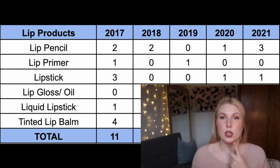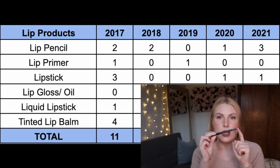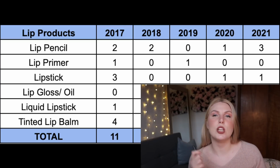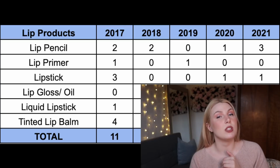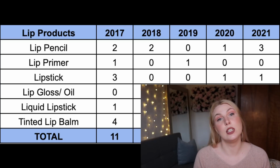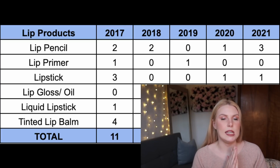I am wearing a Charlotte Tilbury lipstick today. I'm wearing a combination of the mauve NYX lip pencil with Pillow Talk Medium. Really love that combination. So I'm just trying to be diligent about making sure I'm using them because they are some of the most expensive and fancy products in my collection. I really like them, and I just need to remember to use them more. So hopefully I'll have another lipstick empty next year.